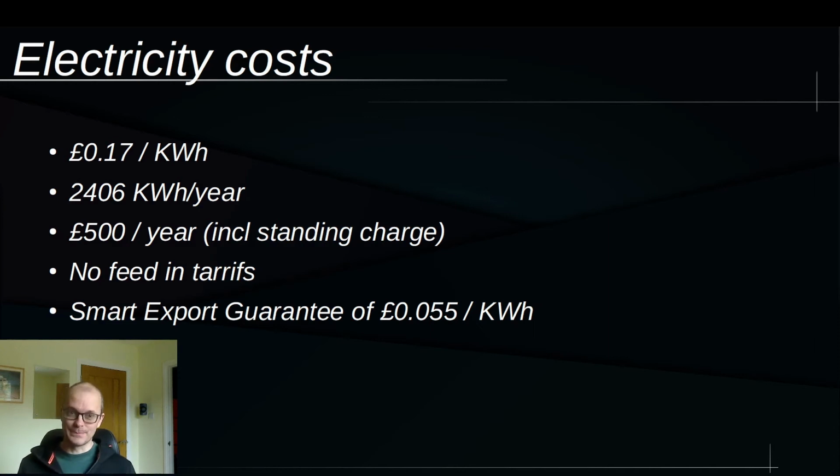And solar panels, I've always been a bit of a geek when it comes to new technology, and I've always been fascinated by the idea of turning sunshine on your rooftop into useful electricity. So it's 2020. The costs that I am suffering in terms of electricity are about £500 a year. The price I'm paying at the moment is 17 pence per kilowatt hour, and I'm using just over 2.4 megawatt hours of electricity every year.